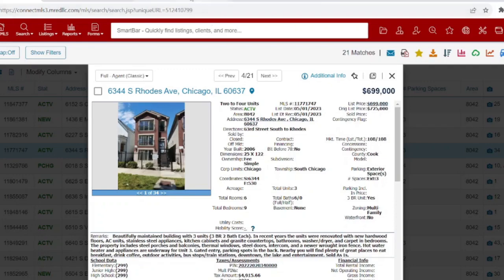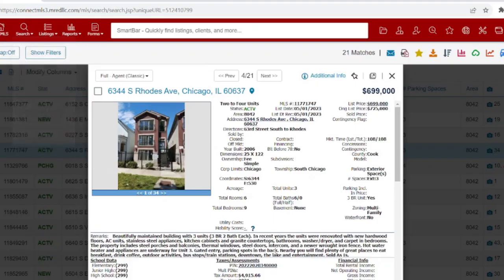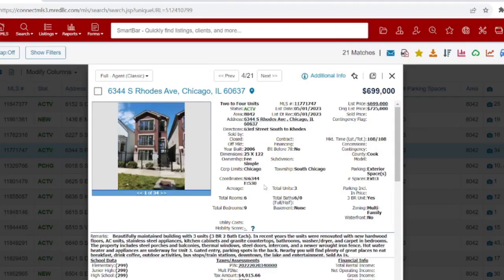So let's see what the mortgage would be for a building of that price. So we're at $700,000. We're using FHA because we're house hacking. The taxes are $4,900. And we're at $5,782. All right, so if we can rent 2 of those apartments out for $2,000 each, that knocks $4,000 off of this monthly payment, which means you're only responsible for $1,782. And I call that a deal, actually. That would be pretty decent.